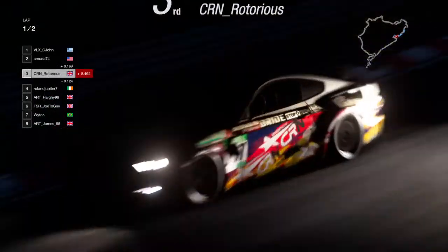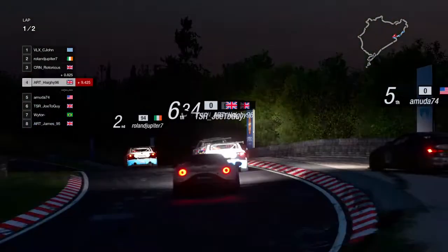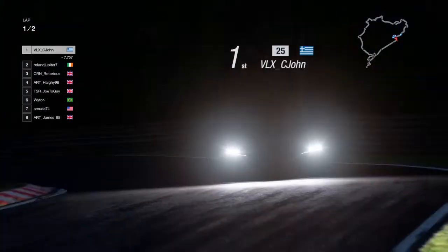The battle for second is still on. Retorius up to third now, passing Quinners. Or holding him off. Oh, and Amuda's off. Amuda off into the gravel. Just running a bit wide. Vitor very nearly running into him. Don't think he was sighted.